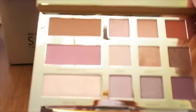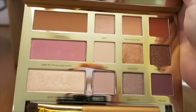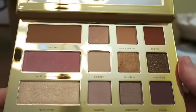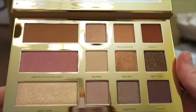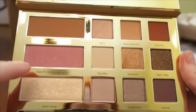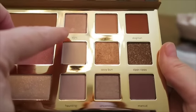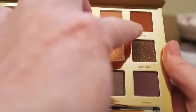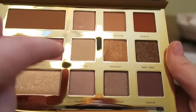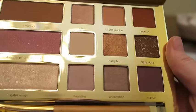All right, let's take a look at what's in the palette. And now, y'all, these are my colors. This is good for me. I know it must have been really hard for her because you can't please everyone, you know what I mean? Not everybody's color. But, oh, look at the colors. This one is Sweet Tea. Gator Wings. Hashtag SFS. Natural Peaches. Oh, this one's Dog Man. Sippy Sippy. Sassy Bun. Big Baby. Haunting, Uncommon, and Man Cat. Oh my gosh, these are hilarious.